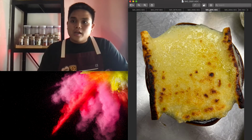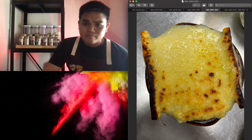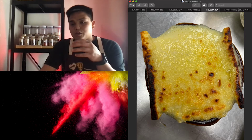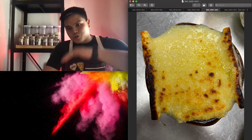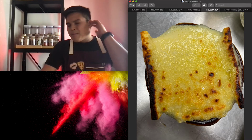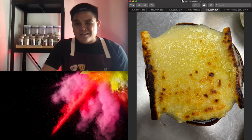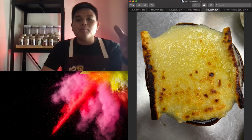But real quick, this is actually the final product of my French onion soup. You can't see the crouton below it, so it's French onion soup, crouton that's toasted, and then the cheese. I believe it was a crudité cheese, but I could be wrong. I'm pretty sure it was. Oh no, I'm sorry. Comté cheese.